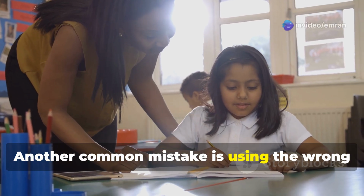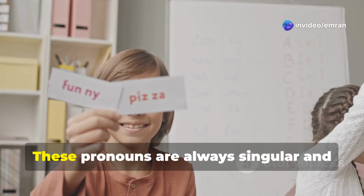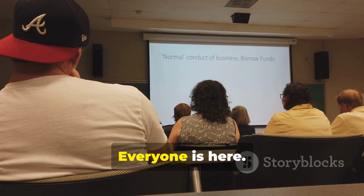Another common mistake is using the wrong verb tense with indefinite pronouns like everyone or somebody. These pronouns are always singular and require a singular verb. For example, everyone is here.